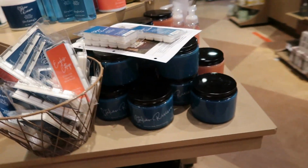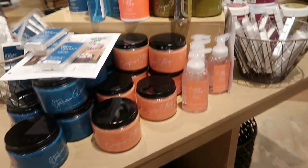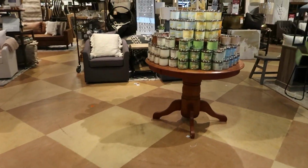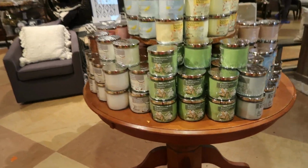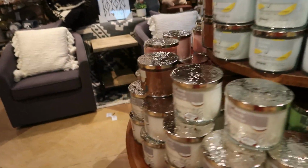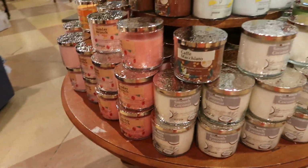They always have a lot of candles, though. Different ones. There's even more on this table right here. Eucalyptus, Farmhouse Bakery, Fresh Rain, Cafe Macchiato.